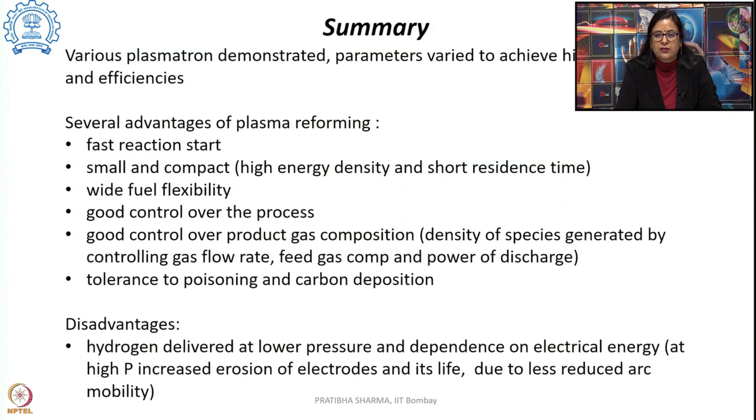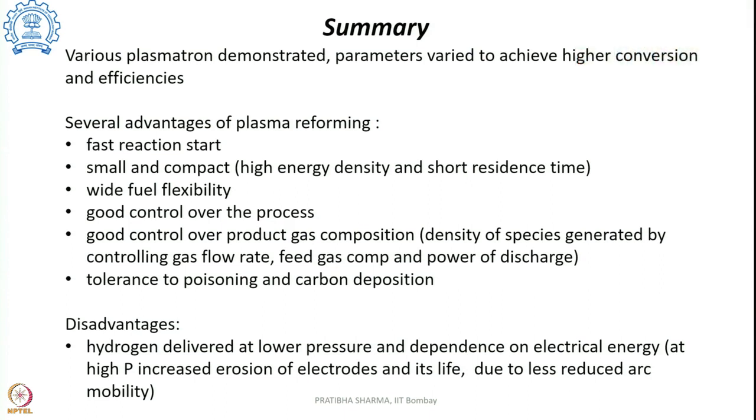However, there are certain associated disadvantages, like we have to depend on electrical energy, and the hydrogen which is produced is at a lower pressure. We can increase the pressure, but then there are challenges associated with the erosion of the electrodes, and their life reduces because of the reduced arc mobility.